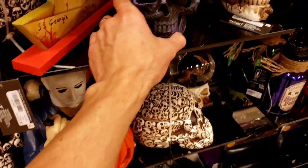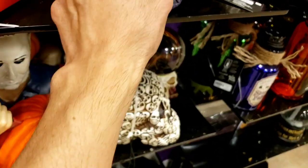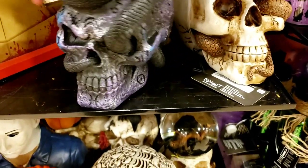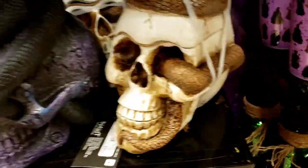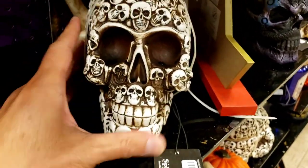Check out this cool skeleton head. This snake cobra is coming out of one eye. Actually came out of the nose. Out of his skull and out of the hole where the eye is. That is cool. Well, you get a better look with this one here. Disgusting. Look at this. Skulls on a skull. Look at that cheese.